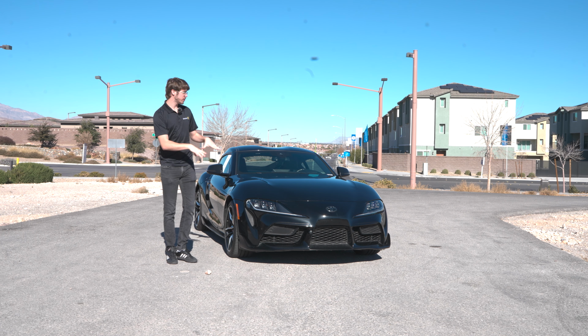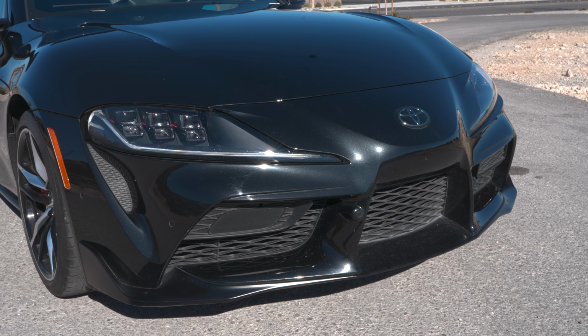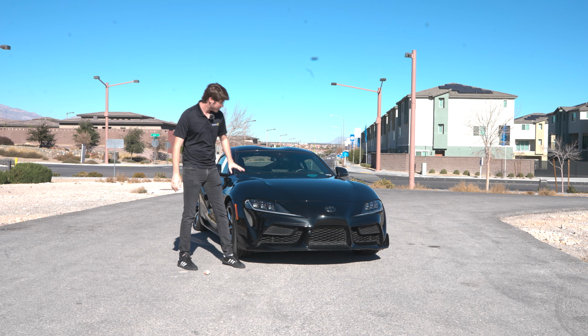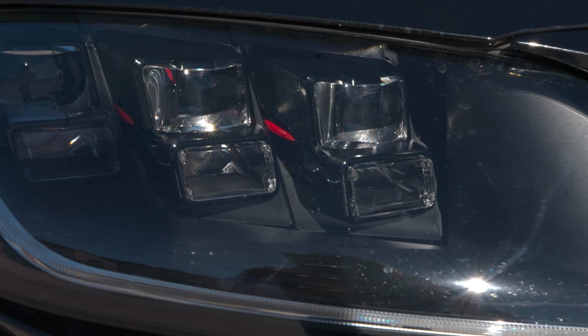Now, the first thing I want to talk about with this car is something you cannot ignore, and it's the beautiful styling this car has. You look at this car and it's very sleek, it's very narrow, and it honestly, in my opinion, looks fantastic. Now, up here in the front, you have one of the most unique and honestly cool headlights that I've seen. It's split up into 3 different LEDs, and honestly, it looks really, really cool.